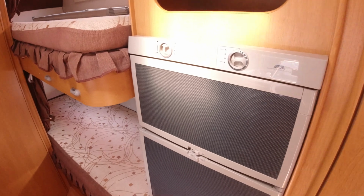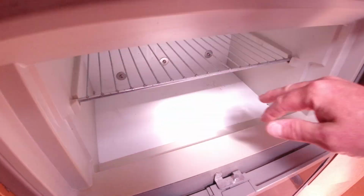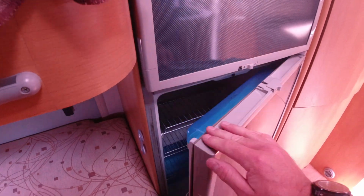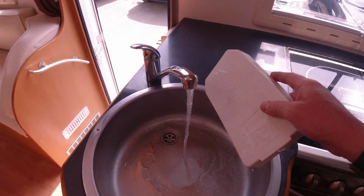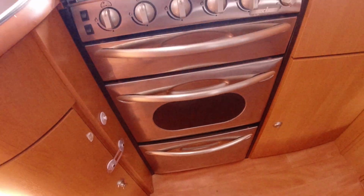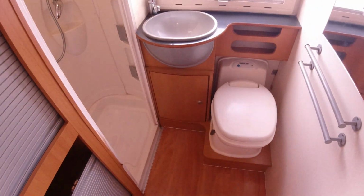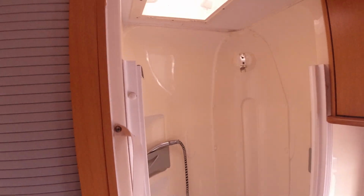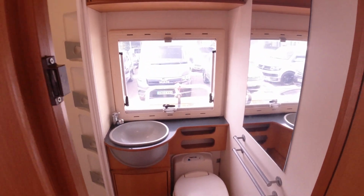Nice large wardrobe there. Fridge freezer. I've just had this on, actually tested, and that's absolutely ice cold. So everything's been checked and working. As well, hot water. Move that away. Absolutely boiling. And you've got the large oven here, 4 gas burner. And this is quite nice. You've got a large shower area. And I quite like them when they've got the end toilet out of the way, right at the back.